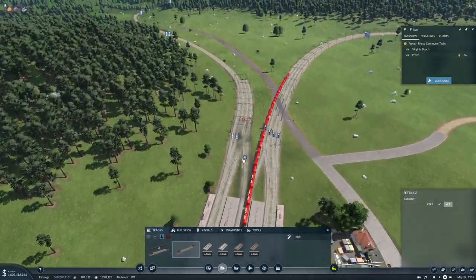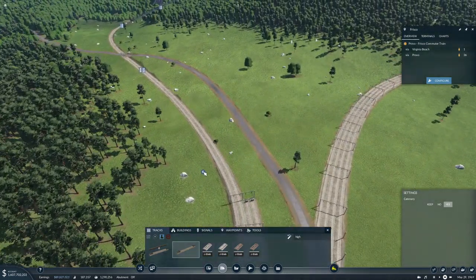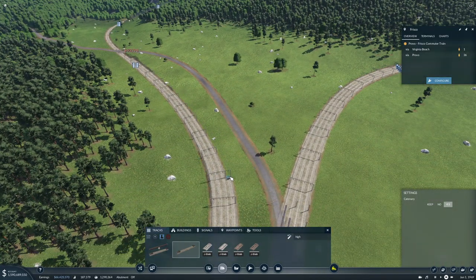That's beautiful. Are you bringing in any money? You should be. A little bit, anyway. Yeah, 246,000. Not amazing, but it's money. It is money.